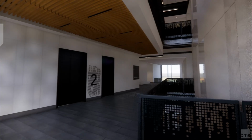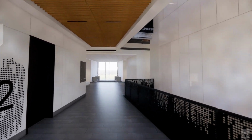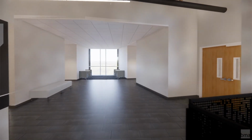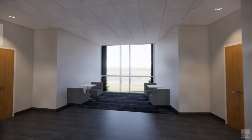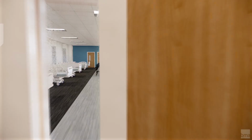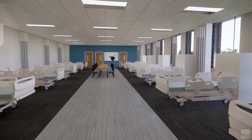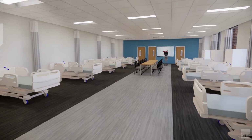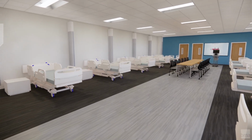The second floor contains the majority of the TCAT classrooms, labs, and offices, in addition to student lounge areas. This TCAT Nursing Skills Lab is sized to accommodate 12 beds. There are 3 such labs on this floor.